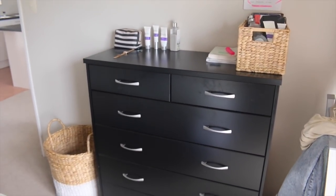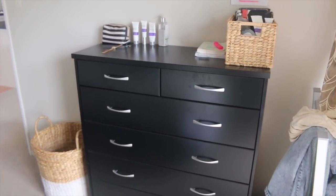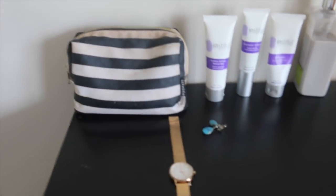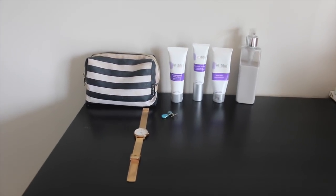Kind of looks pretty much the same on the outside, but it's so much cleaner in here now. This is way more organized over here. This is Michael's stuff, so I didn't want to touch that, but everything's just cleaner, more organized. My makeup is even cleaned out. I'm really excited about this, so yeah. That was organizing my bedroom.